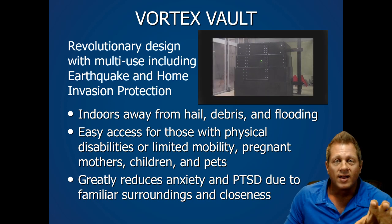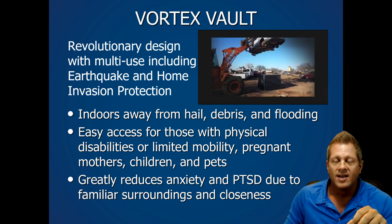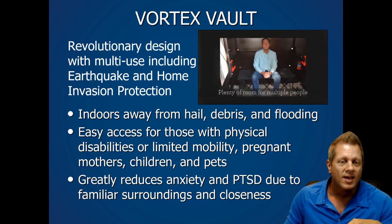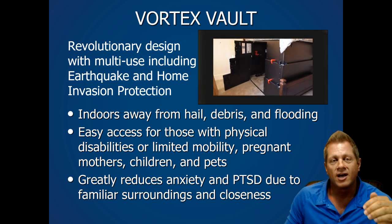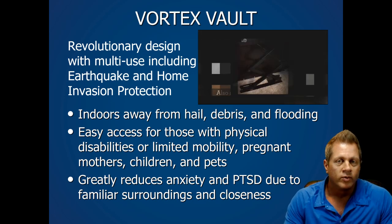I mean, these guys went all out. They took it to Texas Tech. They shot the impact boards at it. They dropped cars on it just to show you this thing is not going to go anywhere. And this is the big sell for me. It was after talking with many people who have been through a tornado and suffer from post-traumatic stress disorder. This type of shelter really reduces anxiety.